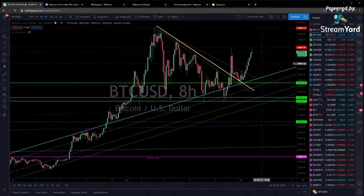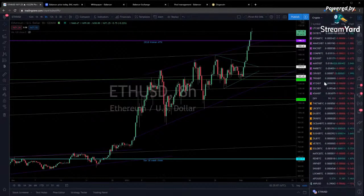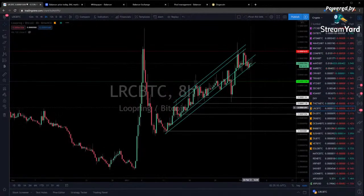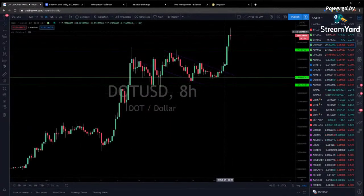Taking a look at, let's look at the Ethereum Bitcoin. Oh, so another one that we've talked about a lot. Take a look here, Loopring. Yeah, ADA and DOT are both pulling back a little bit right now. I don't know what to say about them, but they're both consolidating here now, which is great.